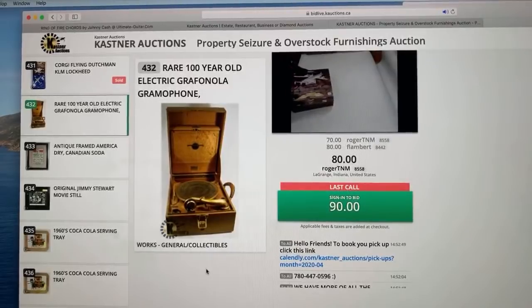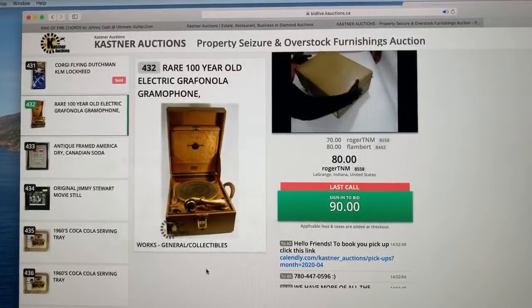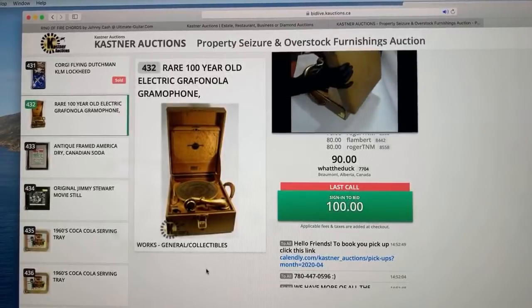This is a cool piece. I had a lot of people call me at the store about this that wanted it, and I said, if you want it, you got to go to the auction now. And it works. Yes, it does work. I'm talking to the auctioneer like he can hear me.